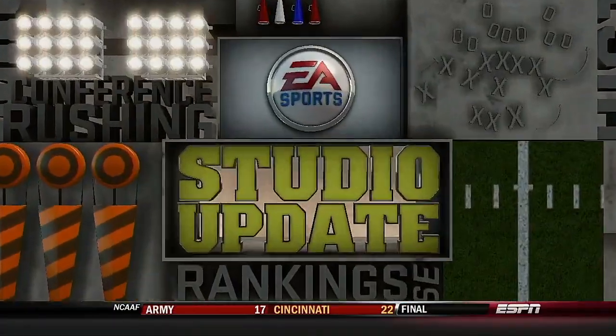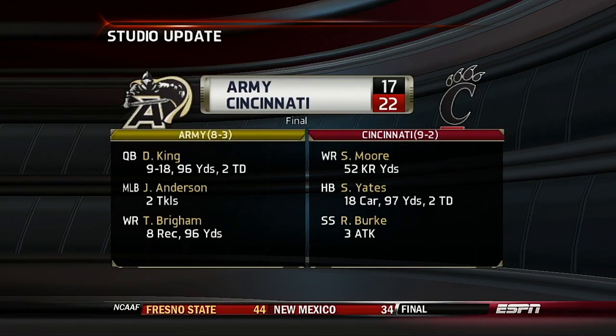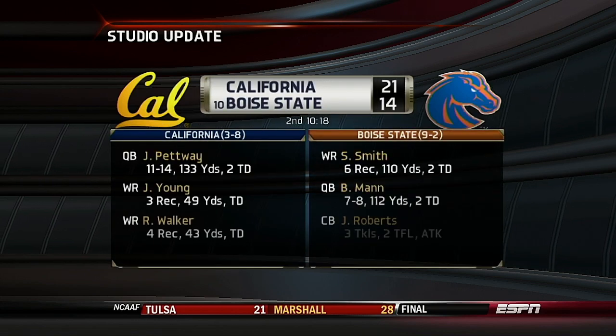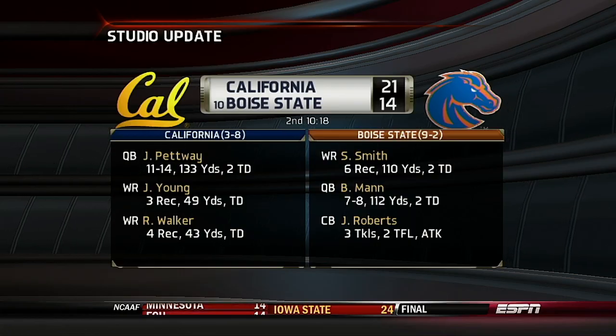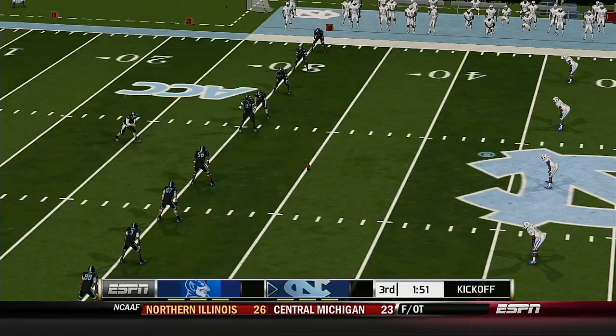Let's go to the studio for this Reese Davis update. Checking out the action in Cincinnati. And for Cincinnati, today's victory gives them their ninth win of the season. The Bearcats take it by five. In another game, a real battle going down in Boise. The Golden Bears unleash their aerial assault and find pay dirt for a touchdown. California leads it 21-14. Reese, we got a 10-point game, 24-14 here.